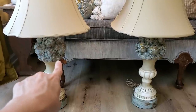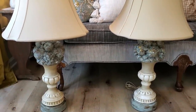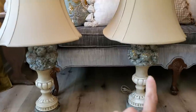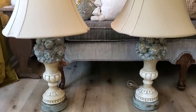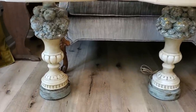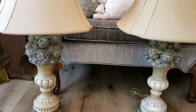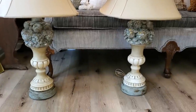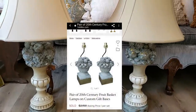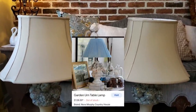That one is chipped, which I don't care because I'm going to refinish these. I do love the color the way they are, but like I said, there's another chip. There's a little bit of damage. So I purchased them with the intention of at least touching them up, if not completely repainting them. But I love them. I've found similar ones online, all different price points. But the shades alone to me were worth what I paid for these lamps.